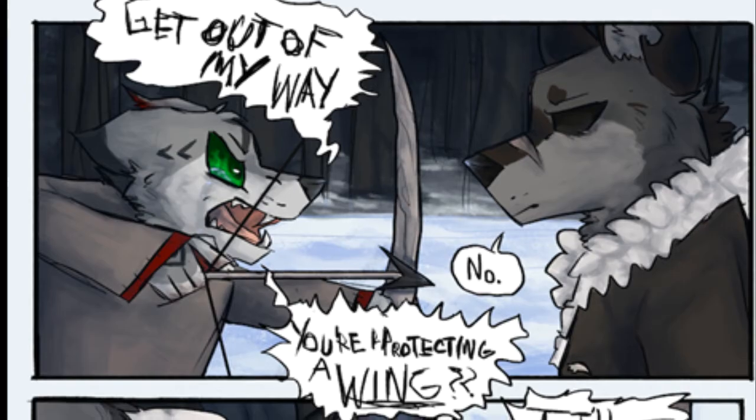Also, I was contemplating, is it bow point or arrow point? But if you think about it, you don't hold someone at bullet point, so you wouldn't hold them at an arrow point. It doesn't make sense.